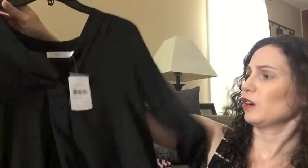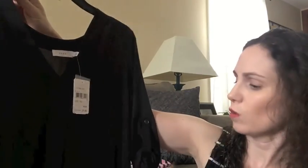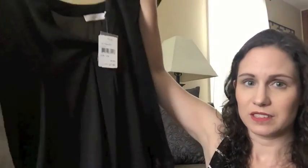So this, I thought, could be really nice, either untucked over some skinny pants or tucked in and then bloused out with, again, some skinny pants or one of the skirts that I got. So just a nice basic piece that I'm hoping to keep in my wardrobe for a while. So that's that one by Lush.